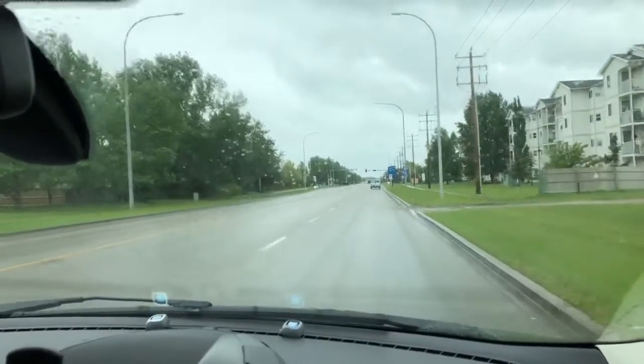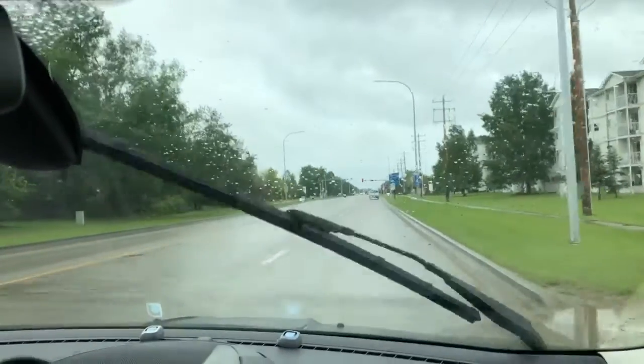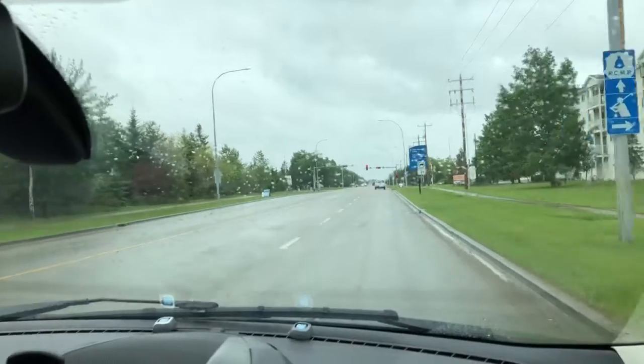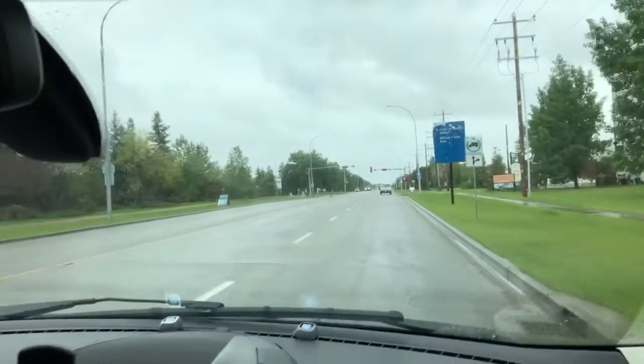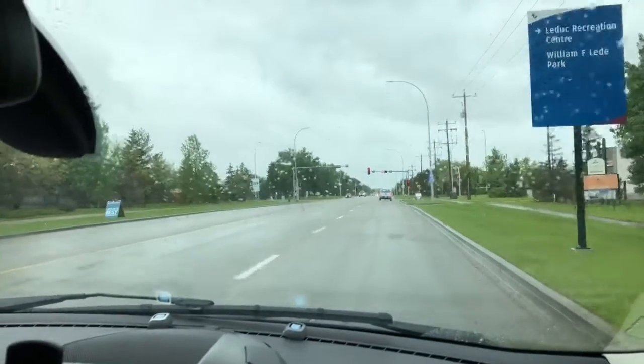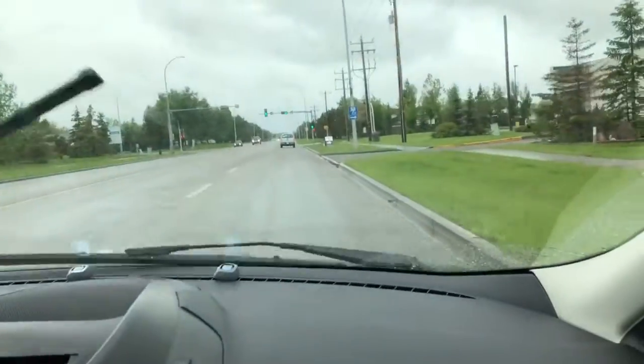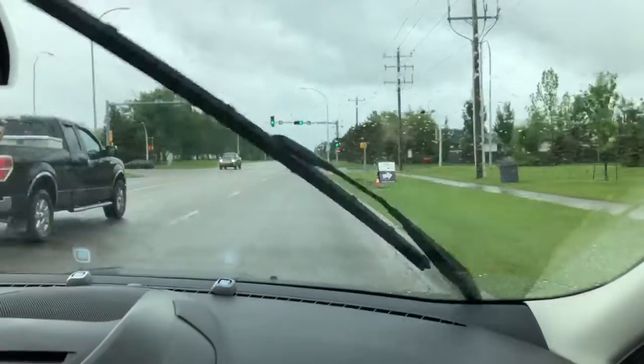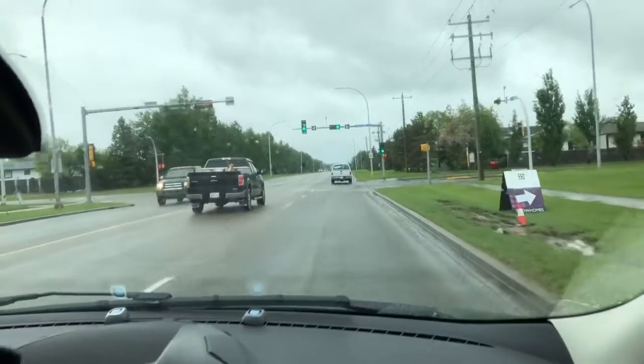Take a right up here. We'll go by the rec center. Right at the lights. Now normally I wouldn't signal back here because people would think you're turning into this apartment building right here. So you would signal about here, at the turn, right?